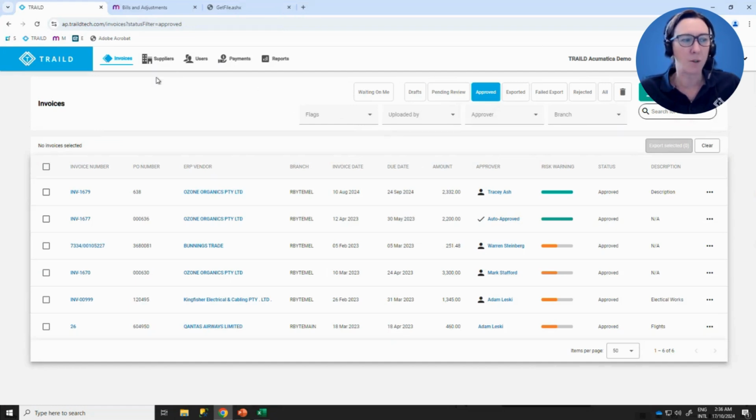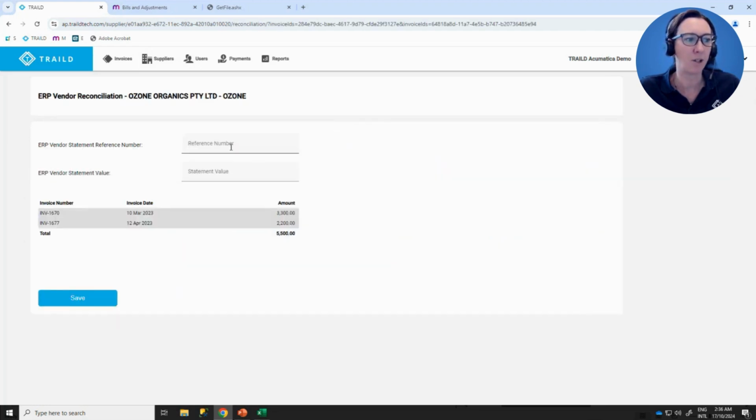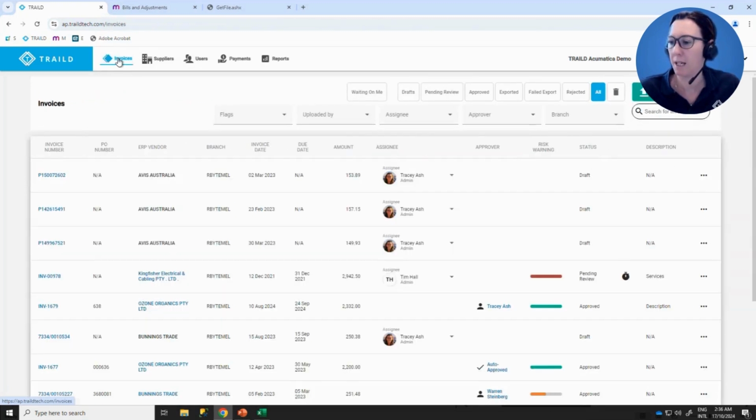A couple of other things that I just want to quickly show you. If any of you need to do a supplier reconciliation, you can simply jump into the supplier and see all of the invoices here in the supplier's information. If I have my supplier statement with me, I can simply click the invoices that are on my supplier statement, add them to a new reconciliation, enter a reference number or value and save that. That can be quite helpful if you have suppliers with multiple large invoices over a month.